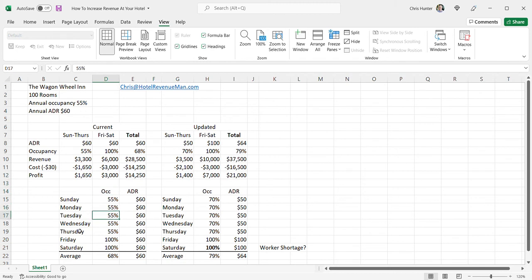Here's the occupancy. This is behind the scenes. I want to go ahead and show you how we figured this. For each day, and then on Friday and Saturday, it's 100%. That averages out to 68% for all seven days. The weekdays, there are 5 of them, so they count more heavily than the weekends.